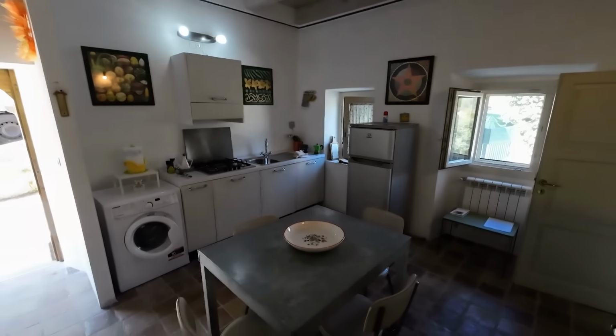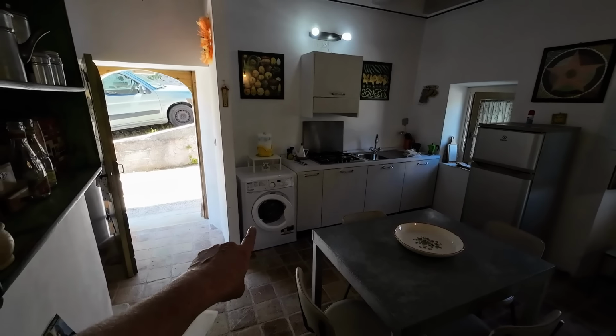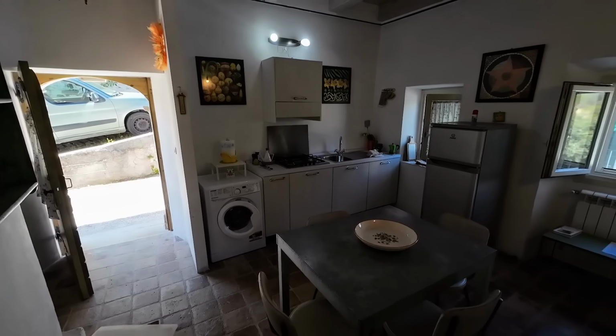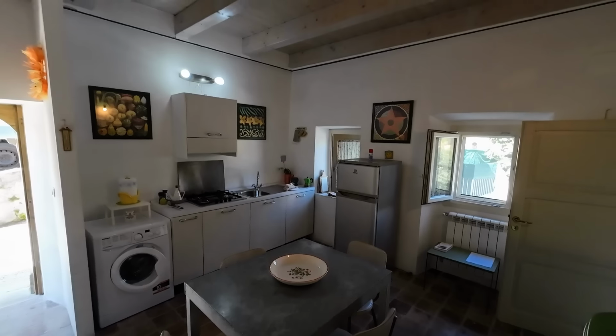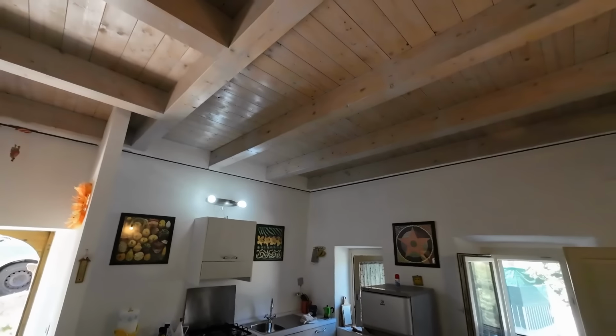Great size kitchen. There is a washing machine here, but there is space downstairs. So if you wanted to put a fridge in there, there's lots of space downstairs for a washing machine. But I think because they rent the place out, they've done it there just for ease for guests. But there is actually a laundry room downstairs.